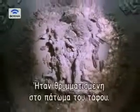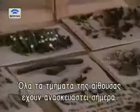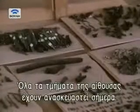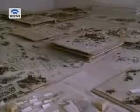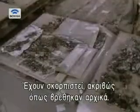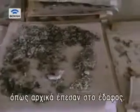reconstruct from all the tiny fragments which littered the floor of the tomb. Today, all the remaining pieces from the chamber are stored in the conservation lab at Vergina, awaiting reconstruction. They have been spread out in their thousands, exactly as they were found in the tomb. They are even kept in layers, on top of each other, in the way they originally fell to the floor.